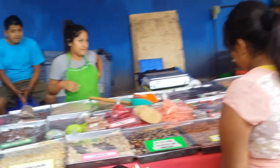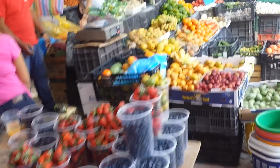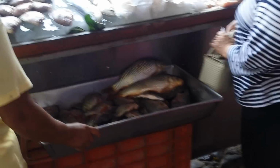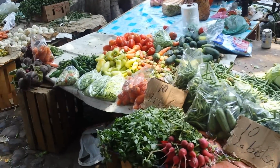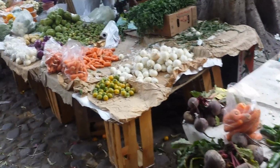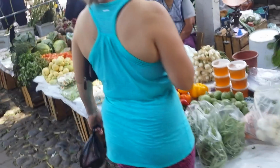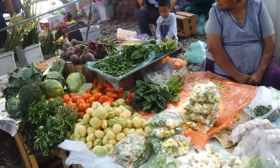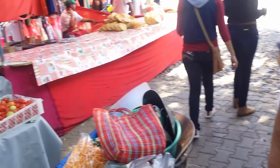And more nuts here. More fresh fruit, strawberries and blueberries, and fresh fish. Pescado. Well, we're nearing the end here of the Tianguis Street. And as you can see, it's a really neat place to visit. And it's every week on Wednesdays here in Ajijic, Mexico.